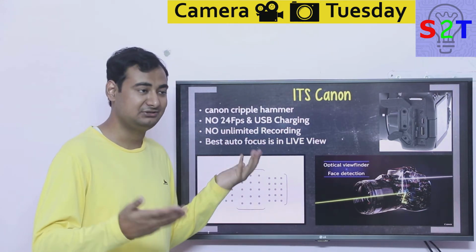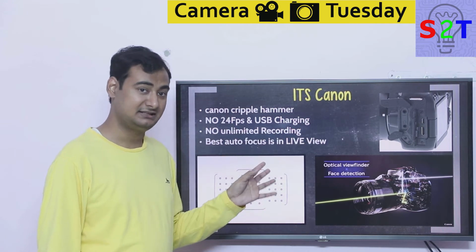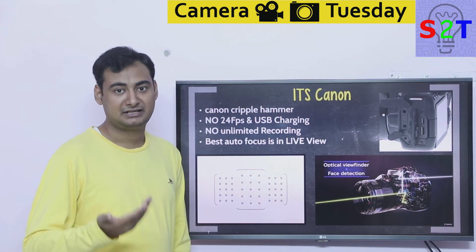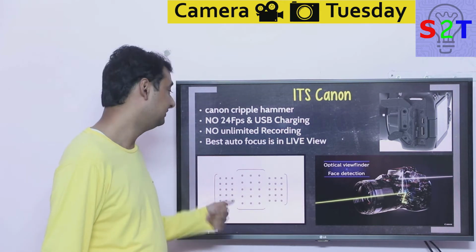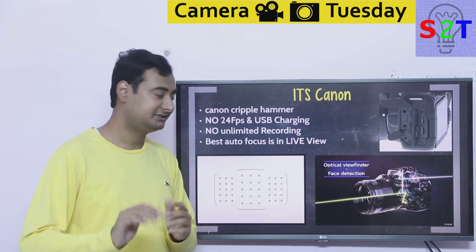Again, they had to cripple it. If you can buy this and utilize this, you will not buy the Canon C100 series, which generally has a Super 35mm sensor, which is more or less APS-C size. So that is the reason they're like, yeah, let's cripple it.